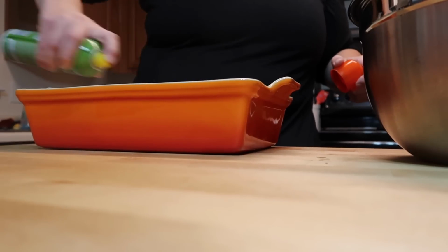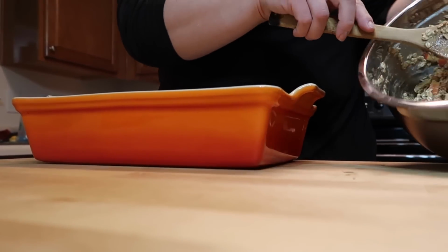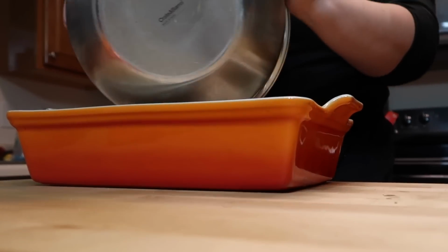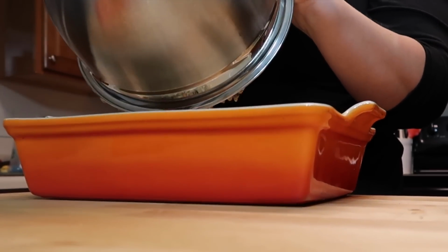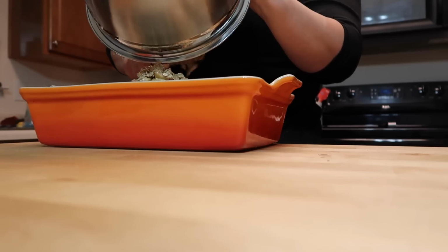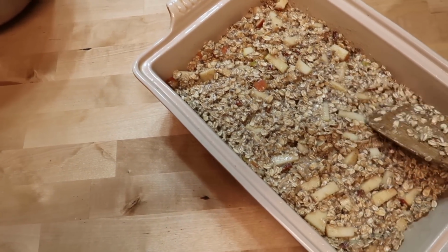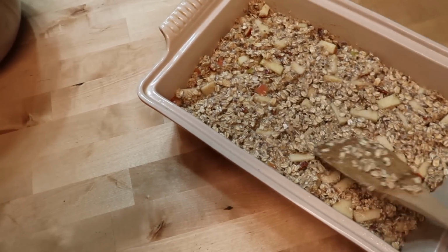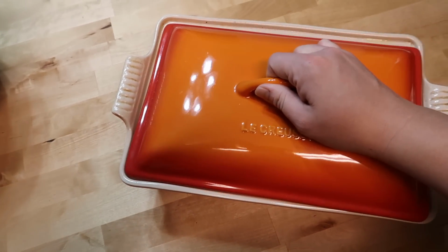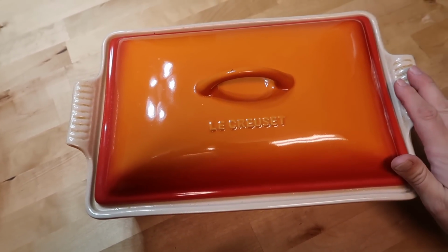Lightly greasing a 9x13 pan and adding our delicious cinnamon apple oatmeal mixture right in. All right, and then I'm just going to put my lid on, or if you don't have a lid, just go ahead and cover it with saran wrap or something, and in the fridge overnight.